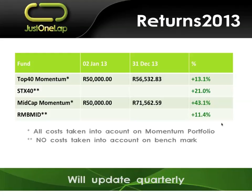This is all costs taken into account, up 29.25% versus the Satrix 40 benchmark up just over 13%. And no costs taken into account in the Satrix 40. But nicely ahead. We could easily slip 1.5% or 2% off that Satrix 40 cost. The mid-cap momentum up 43% and change versus the benchmark, which is RMB mid-cap, up 30%. Question, why don't I use the naked index? I absolutely could. The reason I don't is because of dividends and because these are tradable. The mid-cap ETF and the Satrix 40 ETF are tradable.